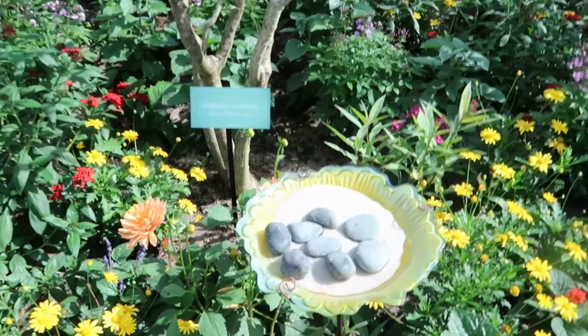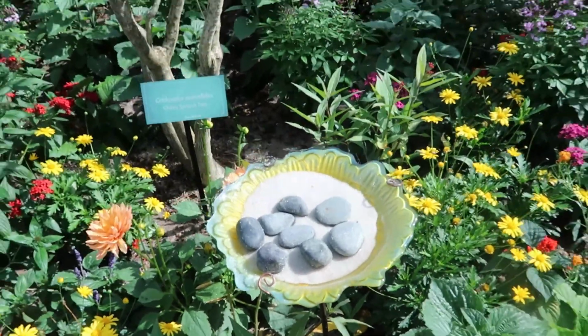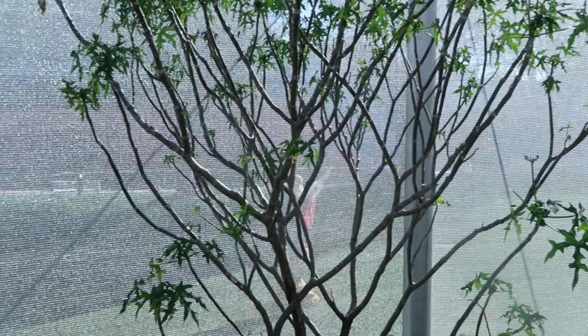Yeah, and so this is an example of one of the saucers with wet sand that, you know, allows the butterflies to get water. And through the screen, I don't know if you can see it, but there's Winnie the Pooh with his butterfly catching net.